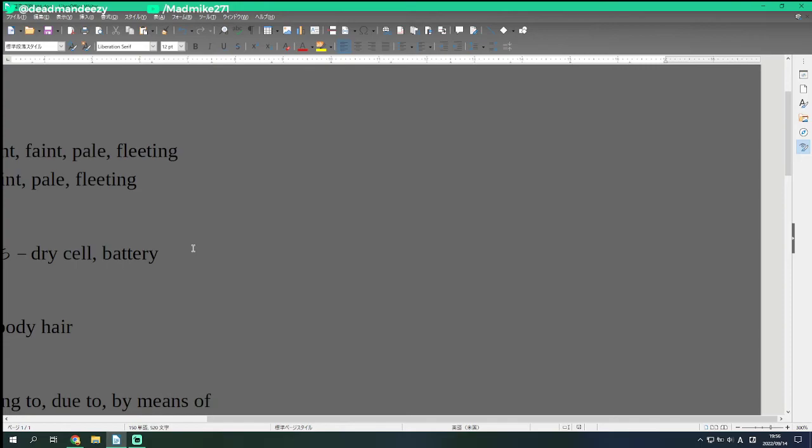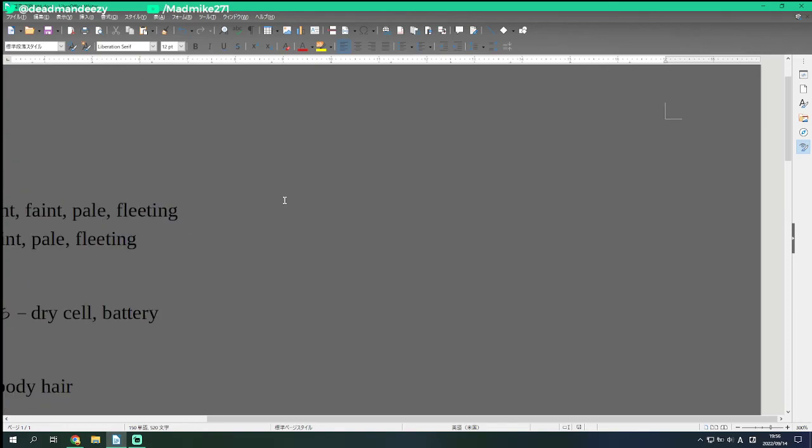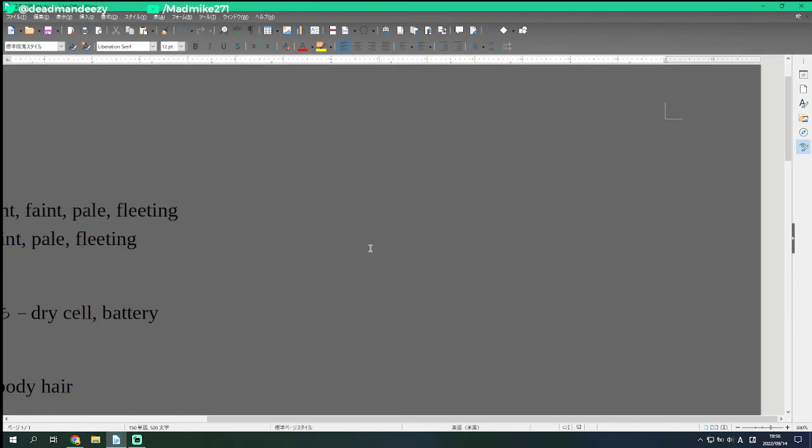Awai is faint, pale, or fleeting. A dry cell or a battery is a kandenchi. Kan on the left side for drying, den in the middle for electricity, and chi on the right side for a lake or a pond. Kandenchi. Let me double check that pronunciation. Hai, kandenchi. Number 3 was body hair with taimo. Tai on the left side specifically for a body, and the mo on the right side for hair or fur.